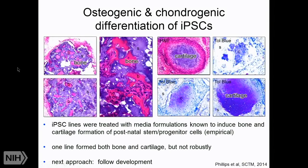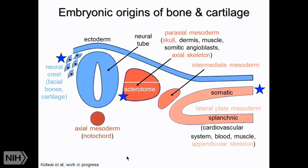In terms of osteogenic and chondrogenic differentiation, we started off treating the cells just like they were bona fide osteogenic precursor cells, and we were able to get small amounts of bone and also small amounts of cartilage. One line formed both bone and cartilage, but this was not robust. We were not getting the amount of bone and cartilage that we would get from bona fide chondrocytes and bone. So the next approach was to follow a more developmental line, and that's being done by Fahad Kidwai in my lab. Basically, it turns out, we knew for a long time, but others didn't know, that there are at least three different sources of bone. There's the neural crest, which gives rise to facial bone and cartilage. There's the dorsal part of the somite, the sclerotome, which gives rise to the axial skeleton. And then there's the somatic lateral plate mesoderm, which gives rise to the appendicular skeleton. So three different embryonic sources.